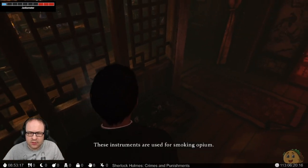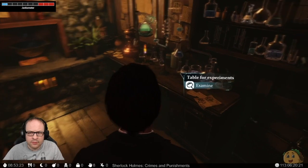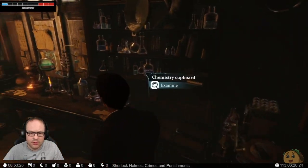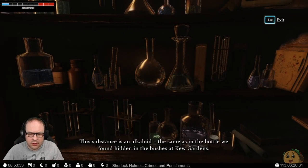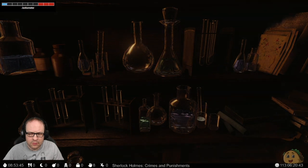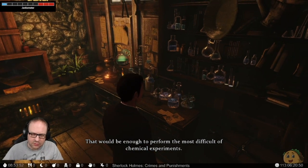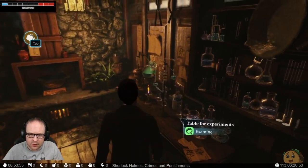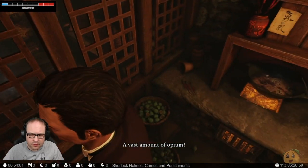These instruments are used for smoking opium. Ooh, it's the secret room. This substance is an alkaloid, the same as in the bottle we found in the bushes at Kew Gardens. This cabinet is full of chemicals. They are the same as the ones we found in the laboratory at Kew Gardens. That would be enough to perform the most difficult of chemical experiments. A vast amount of opium.